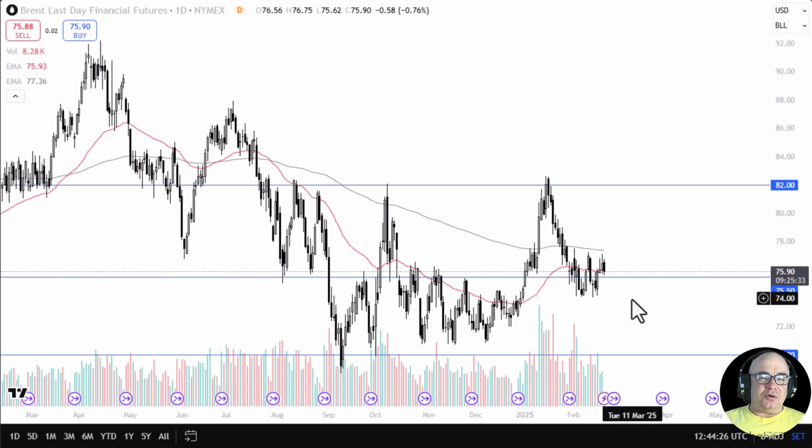Brent has also pulled back as the 200-day EMA has offered a little bit of a barrier as well, and it continues to hover around the $75.50 level, an area that had previously been both support and resistance. So I do think there is a certain amount of sideways back and forth trading here just waiting to happen.